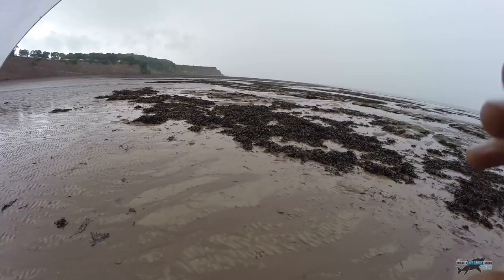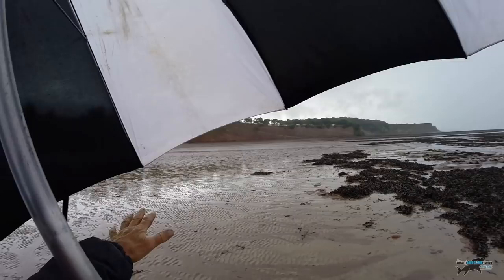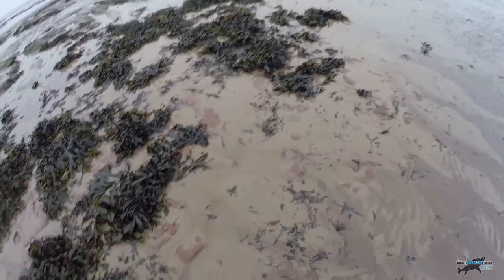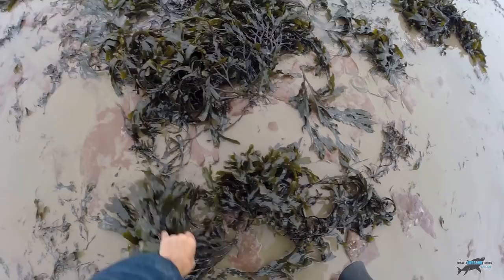Okay, now here is the edge. Look, there's the smooth stuff. The rain's coming in again. What a good job I bought the umbrella. And you can see here, there are hard rock bits, but they're not altogether snaggy, but you've got a whole bed of, what are we calling this, bladderwrack. Now you're going to lose your rig in there for sure.